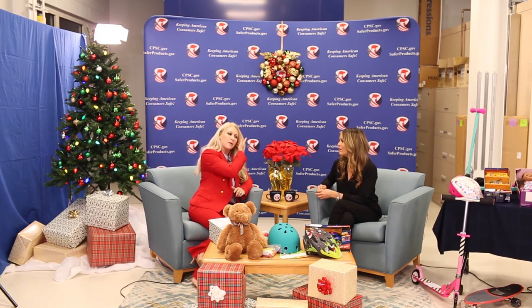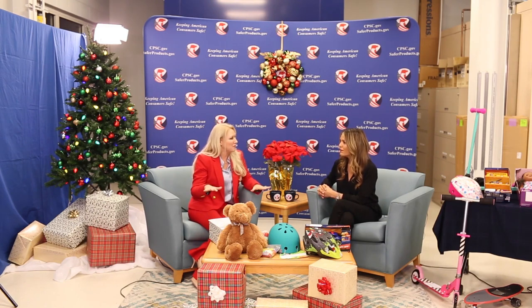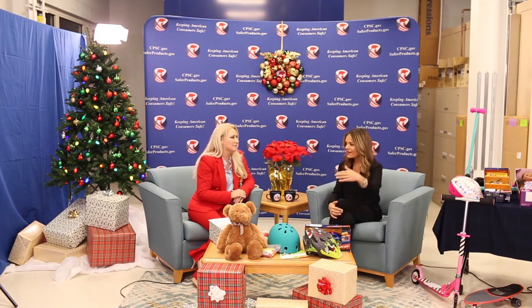A good example of that would be you don't want to have a menorah around a window where there are curtains or flammable fabrics. So you want to keep all of your lit candles on flat, non-flammable surfaces, away from curtains. A couple other things with candles: don't ever leave them unattended. That is the one thing we see so often, something so simple. But especially when there are tons of kids running around, anything could spill. That's exactly right. Don't leave them unattended.